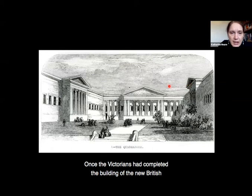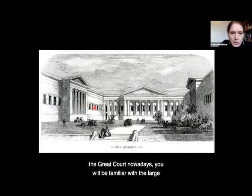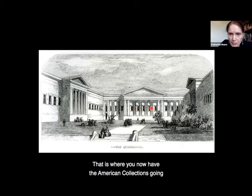Once the Victorians had completed the building of the new British Museum, it stood in a large hollow square. And if you go into the Great Court nowadays, you will be familiar with the large porticos which lead into the west side of the modern museum building. This is Gallery 4, where we just saw that Egyptian sculpture being installed. That is the north. That is where you now have the American collections going through to the China collections. This is the east wing. That is now room 1.